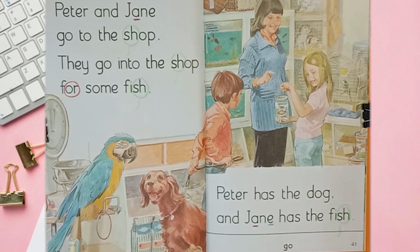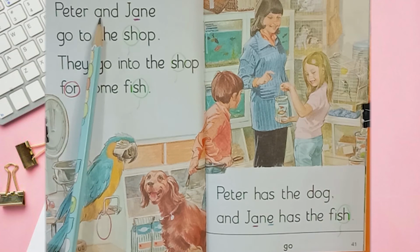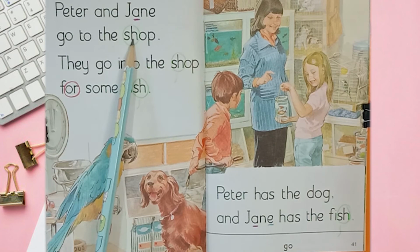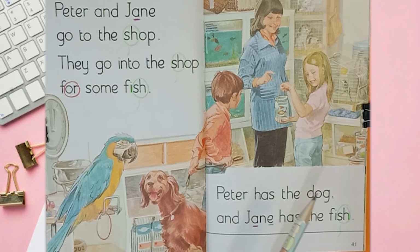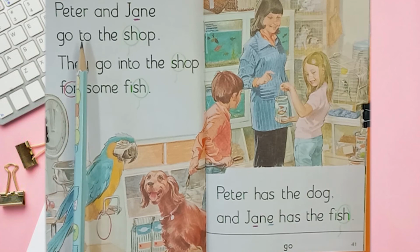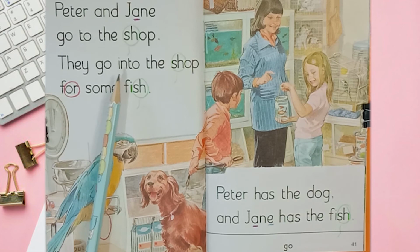Start from here. Peter and Jane go to the shop. Shop. What kind of shop is that? What does it look like? It's a pet store. They go into the shop for some fish. So Peter and Jane go to the shop. They go into the shop for some fish.